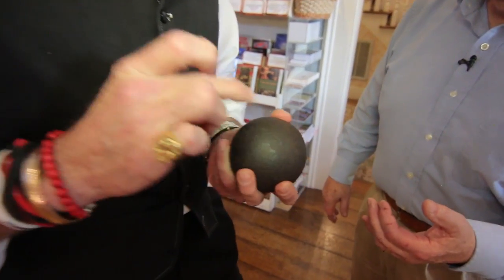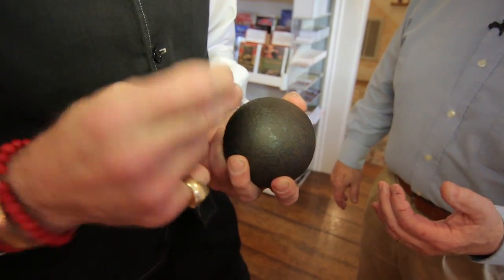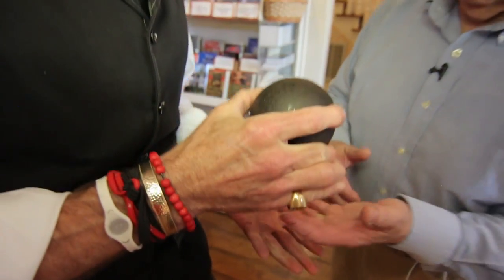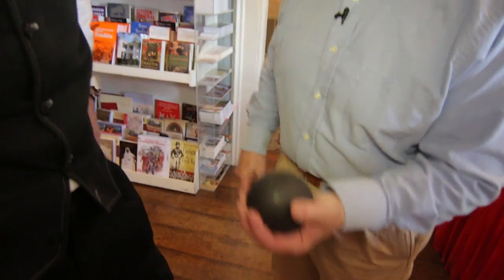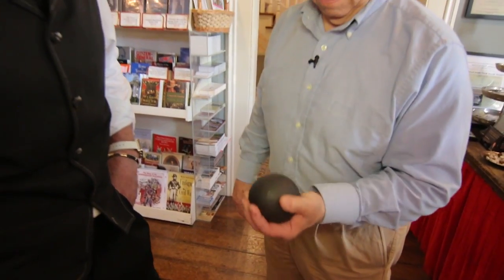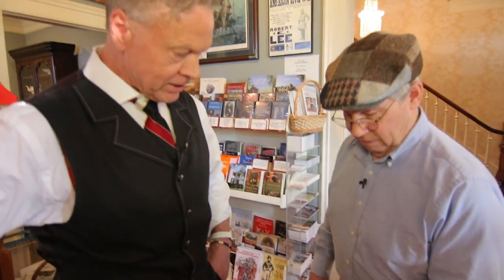But to give your viewers an idea, this is actually a 6-pound solid shot Confederate cannonball. It's one of a dozen that was dug up out of our yard 15 years ago. And we're going to let you hold it, but I tell folks, it's deceptively heavy. It is. It is a toe breaker if you drop it. And if you like to grocery shop, it will make you appreciate that next 4 or 5 pound bag of sugar that you pick up in your local grocery store.